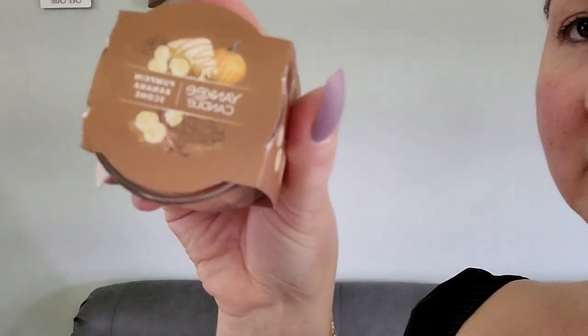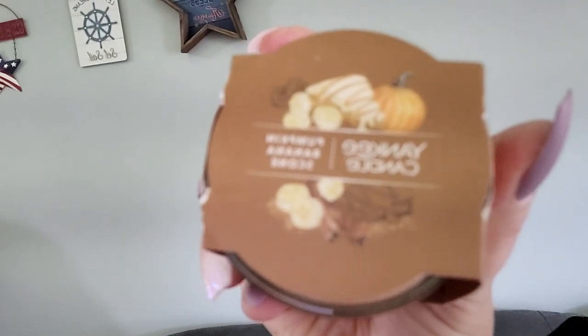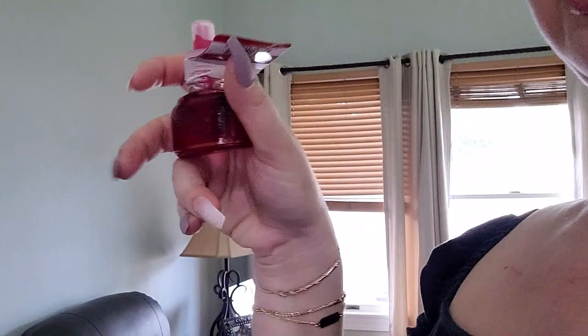Hello. Pumpkin banana scone. Can you read it? Kind of, sort of, not really. Okay. It's pumpkin banana scone. It is an itty bitty candle. What size is this? 1.3 ounces. It is so cute and little. That was my freebie. It smells delicious. I have one right now in my laundry room.